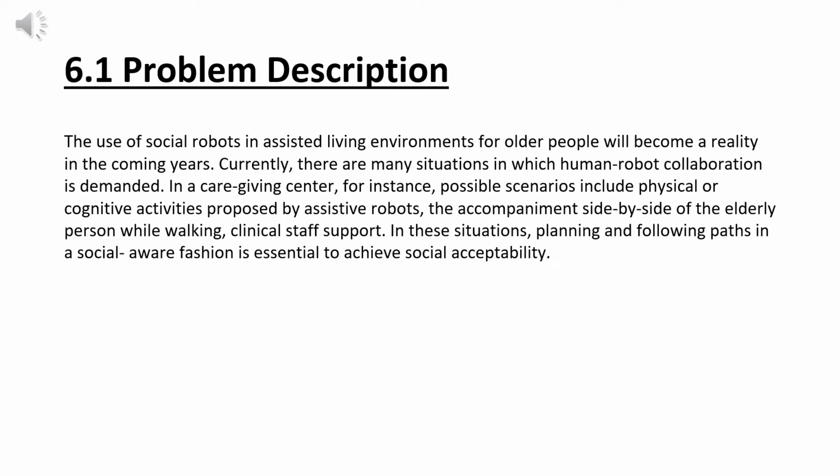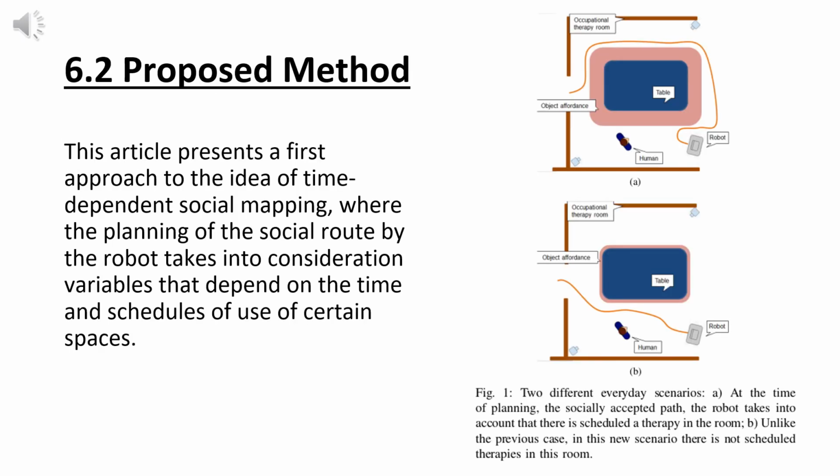In a caregiving center, for instance, possible scenarios include physical or cognitive activities proposed by assistive robots, accompanying the elderly person side by side while walking, and clinical staff support. In these situations, planning and following paths in a socially aware fashion is essential to achieve social acceptability. This article presents a first approach to the idea of time-dependent social mapping, where the planning of the social route by the robot takes into consideration variables that depend on the time and schedules of certain spaces.